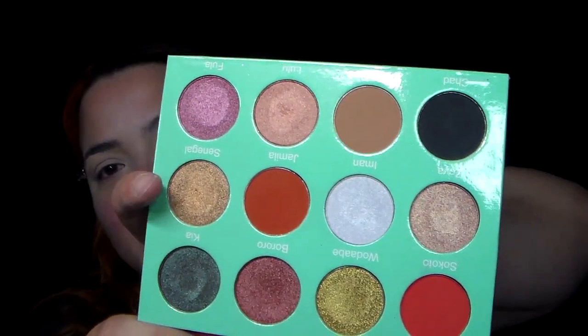I was about to throw it back to this palette, but I'm gonna end up using this palette for the look. I'm gonna use this shade here, and actually this one too in the middle. And I still use a transition shade, so we're gonna do that. But like I said, first I'm gonna do my eyebrows, and then we'll keep going.